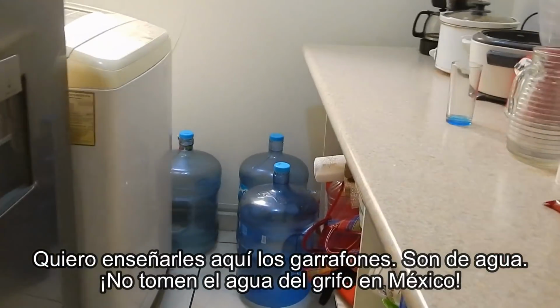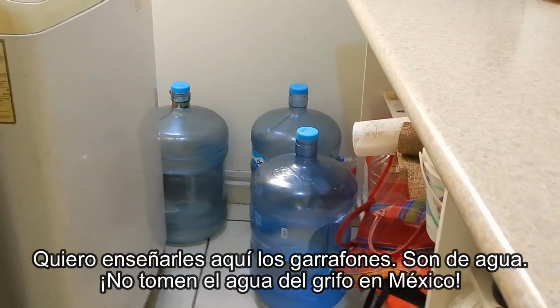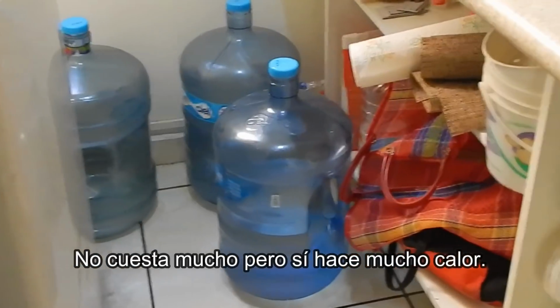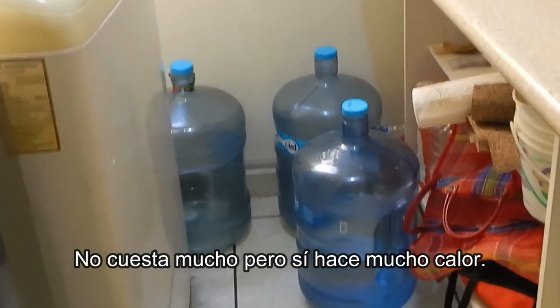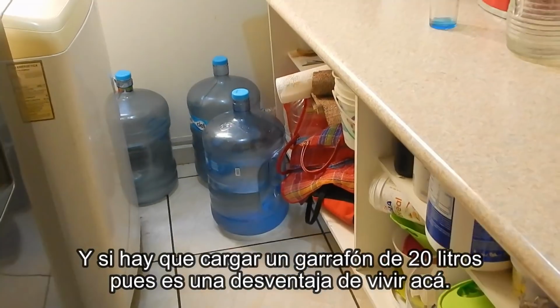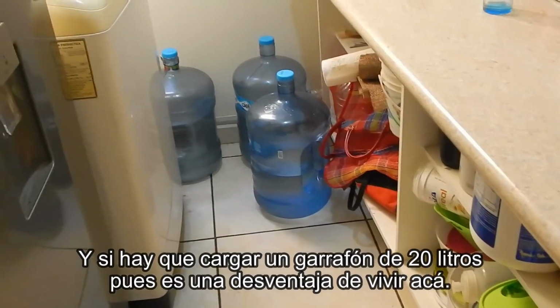I'm just going to point out down here, the garrafones, big bottles of water. Don't drink the tap water in Mexico. It's not very expensive, but it is very heavy, and if you have to carry a 20-litre jug of water up a hill, that is one of the downsides of living here, I have to say.